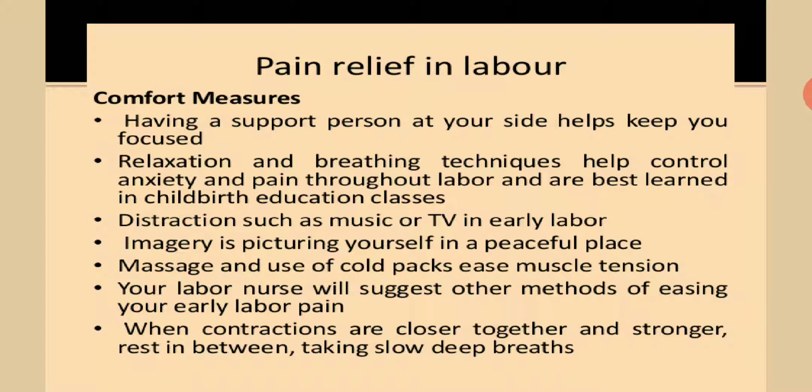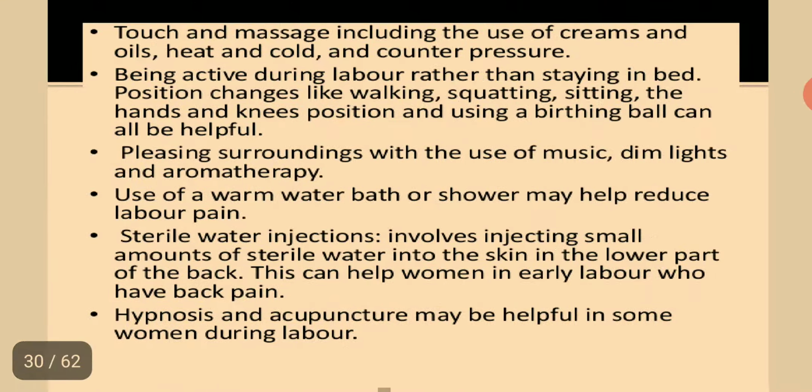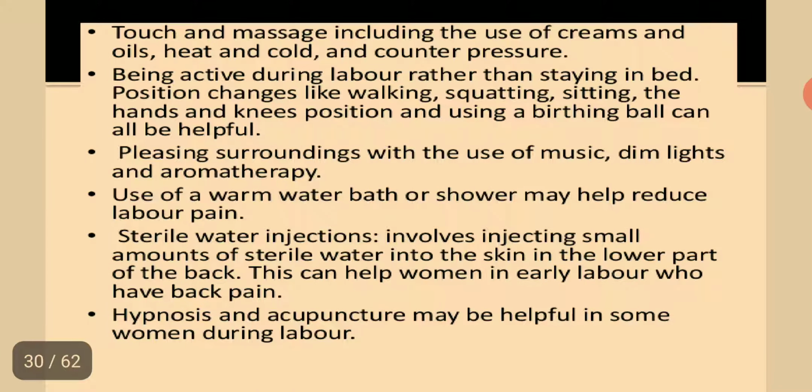When contractions are closer together and stronger, rest in between and take slow, deep breaths. Touch and massage, including the use of creams and oils, heat and cold, and counter pressure. Being active during labor rather than staying in bed, with position changes like walking, squatting, sitting, the hands and knees position, and using a birthing ball, can all be helpful. Pleasing surroundings with the use of music, dim lights, and aromatherapy.